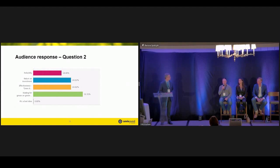So there's a gap there between, we all want to go see green on green. It's the holy grail of the spot spraying, but there's a whole lot of stuff that we can do and learn to trust before we get there. We got to walk before we run. Anybody else want to talk about that?